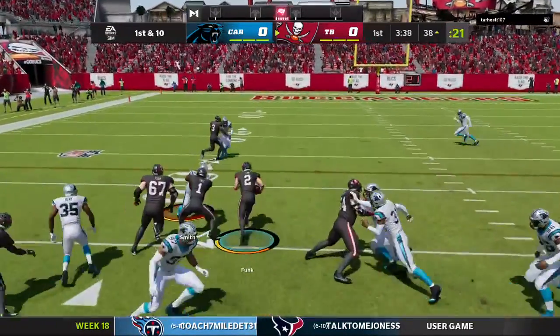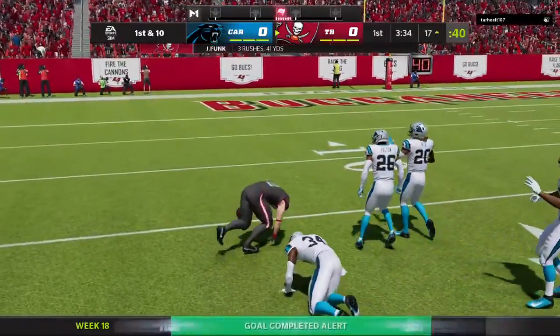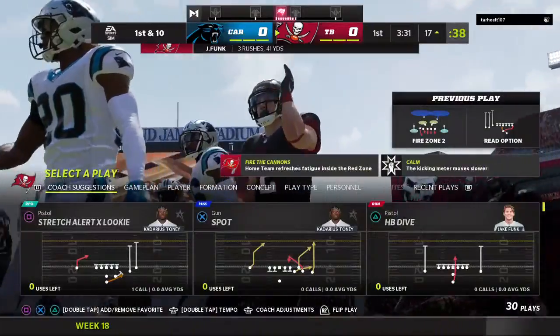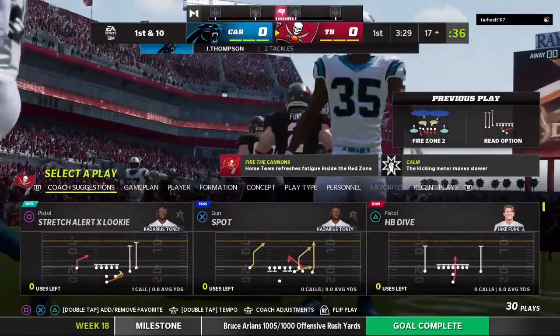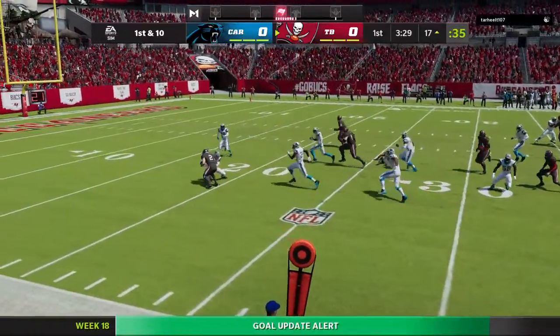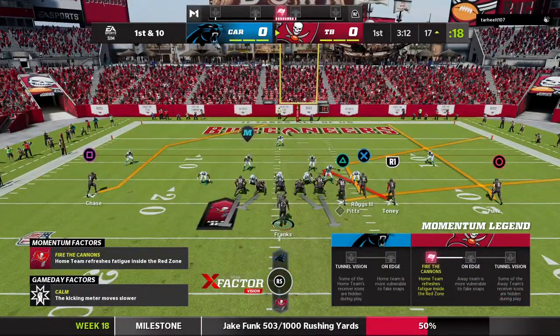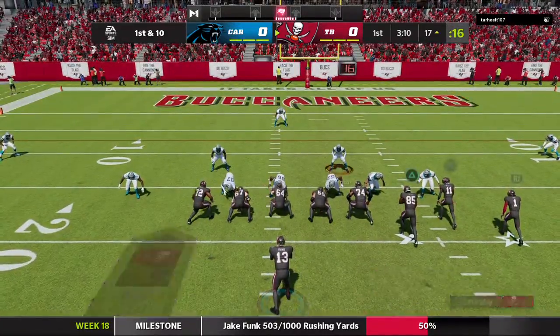They'll run on first down. Funk. And they'll wind up getting this one all the way down inside the 20. 41 yards rushing for him now on just his first 3 carries. That's a very nice game there. A confidence-building run. Love the execution up front, and the way he pressed the hole, absolutely perfect.